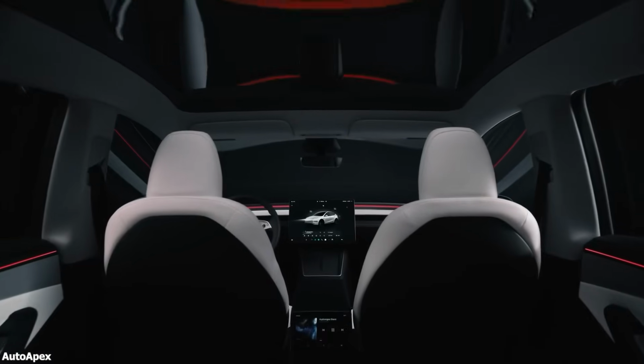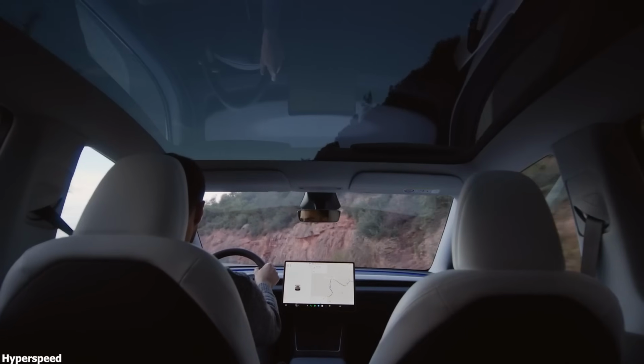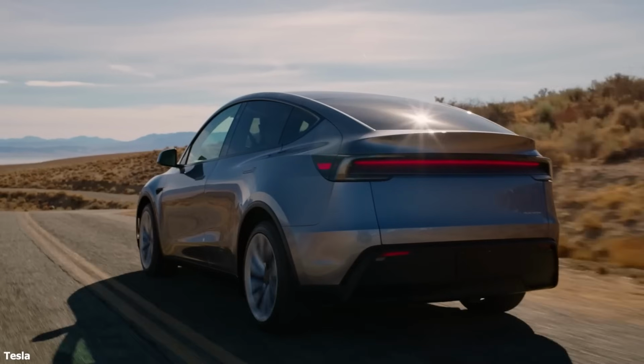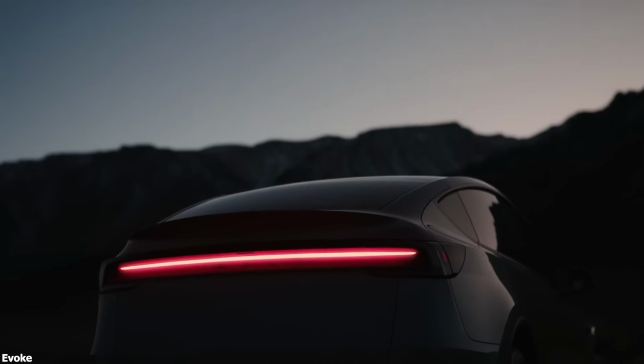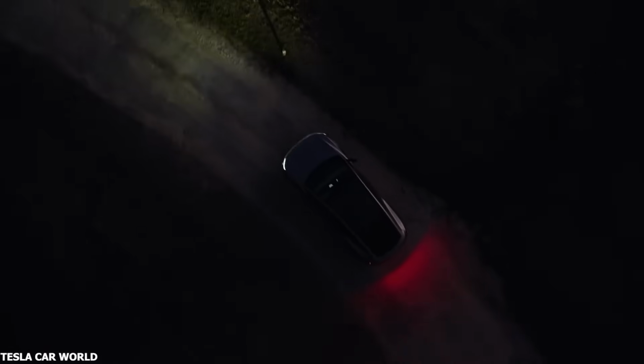While the launch series Model Y comes at a premium price, it offers a fully loaded package, including all available options and accessories. Tesla's improvements go beyond the surface, with up to 50% of the car's components being completely new. Early, hands-on reviews from automotive content creators have revealed that Tesla has fine-tuned nearly every aspect of the Model Y, from aerodynamics and battery efficiency to ride quality and software refinements.